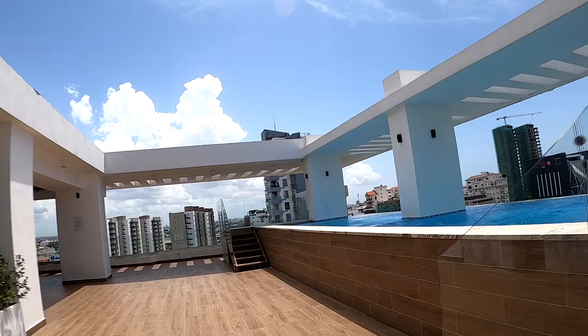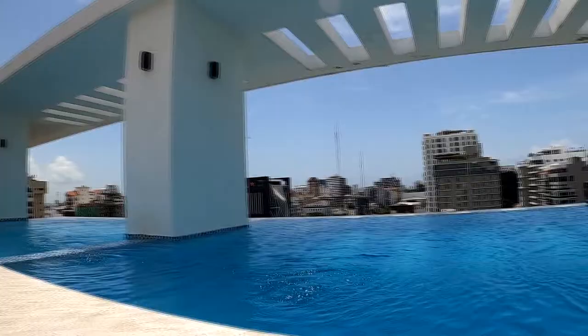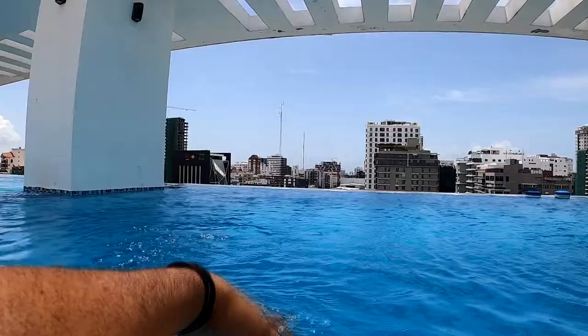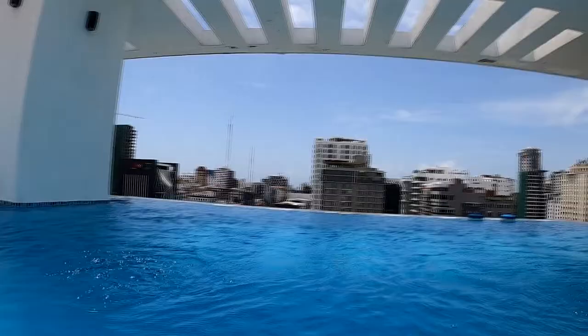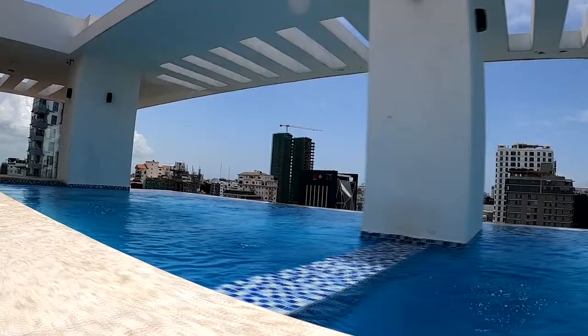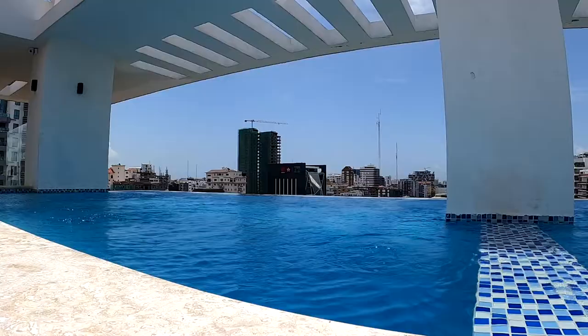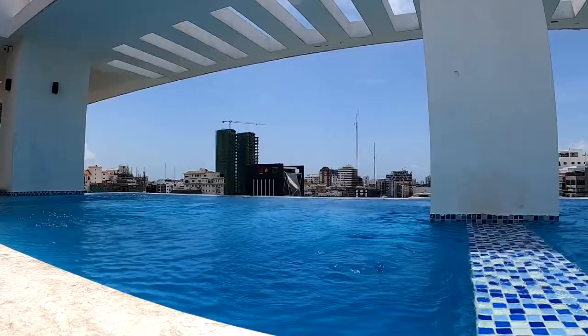Again, let's take a look here at the infinity pool. Isn't that beautiful? Absolutely beautiful. The water, a little chilly, but hey, it's good because it's hot outside. We're going to go take a dip here in just a second. I'm going to set this up. Supposedly this GoPro is waterproof. Here we go. Let's move over a little bit more. Let's take a dip, shall we?